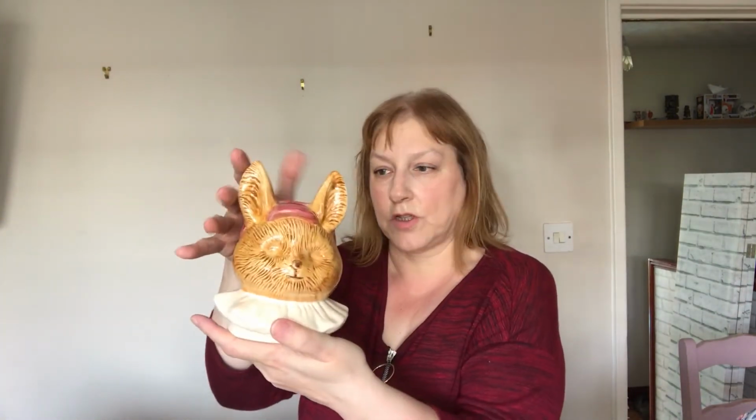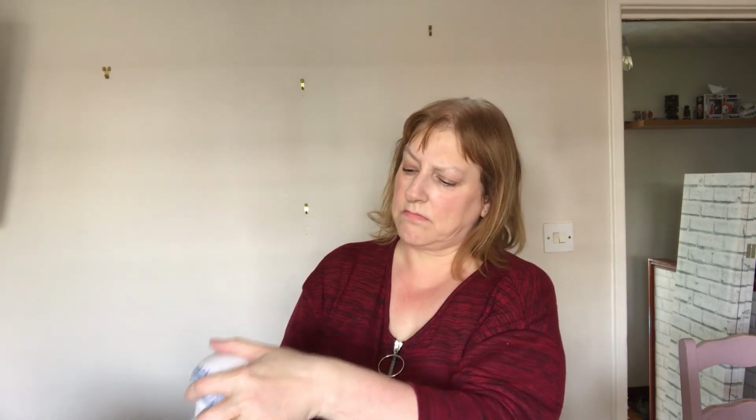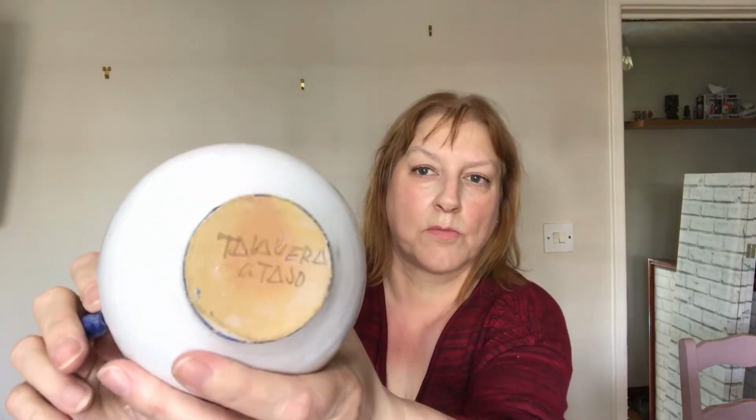Right, so another bag. What have I got in here? This is part of a cookie jar. We got the other bit. Let's have a look. Yeah, there's the other part of the cookie jar. It's a little cat. Quite sweet. I'm running out of space. Just put that on there. It's a little jug. Blue and white jug. It says Tavera. I'm not quite sure what that says on the bottom. Looks like something you'd maybe buy on holiday.